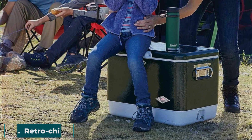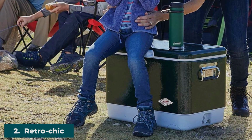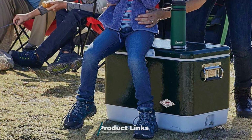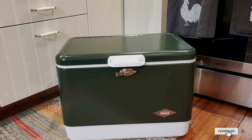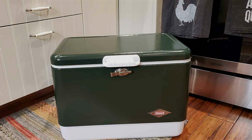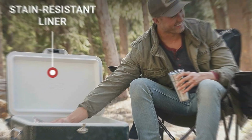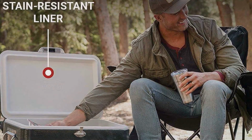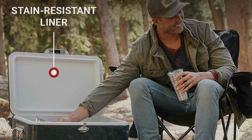Moving on to the next at number 2 with Retro-chic cooler. This cooler offers both style and functionality. Its vintage design is reminiscent of the coolers from decades past, but it doesn't skimp on modern cooling technology. This cooler is perfect for those who want to make a statement while keeping their food and drinks perfectly chilled. The cooler's exterior is crafted from durable, rust-resistant materials, ensuring it remains in pristine condition. Its sturdy handles make it easy to carry even when fully loaded.